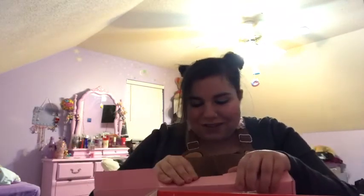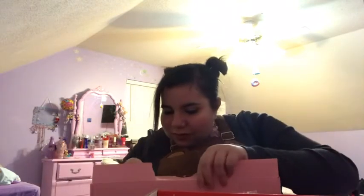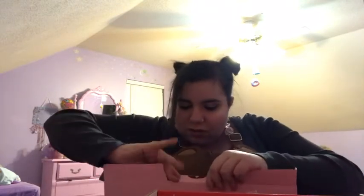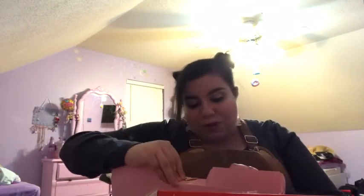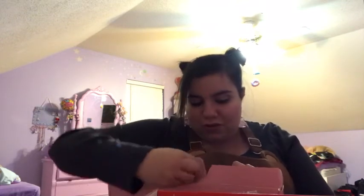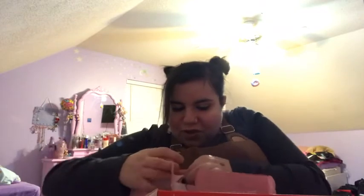And, girl, open. I ripped it. I'm gonna cry if this is it. I really want the red mirror. I ordered the Christmas one. It should be coming here soon. I ordered the kind of glow-in-the-dark looking one, but oh my god, it's not opening. I want to see.